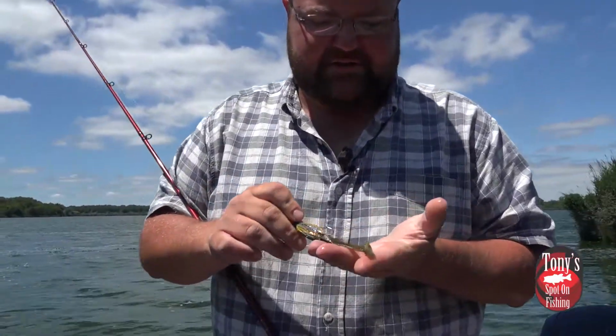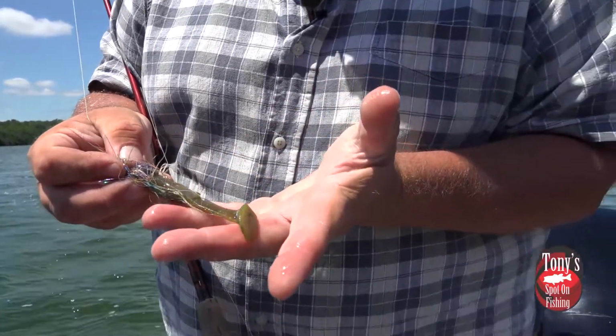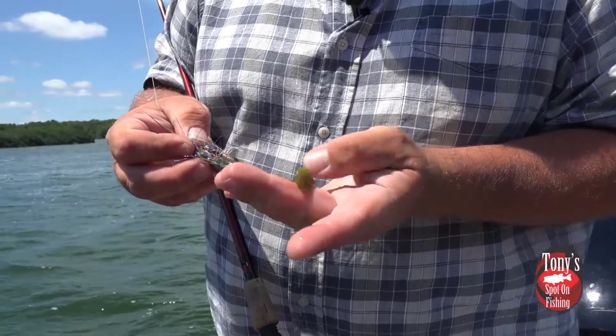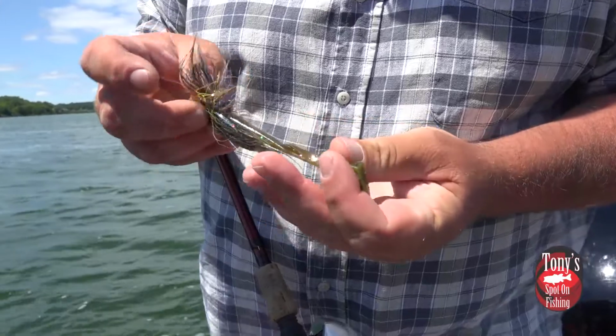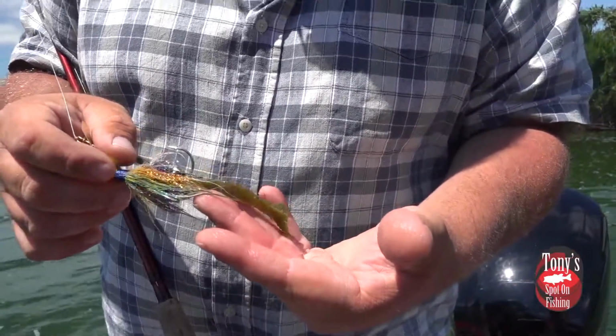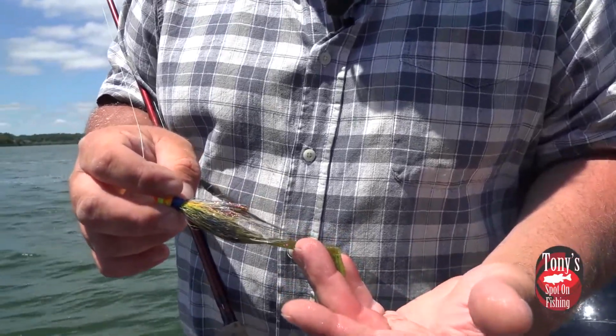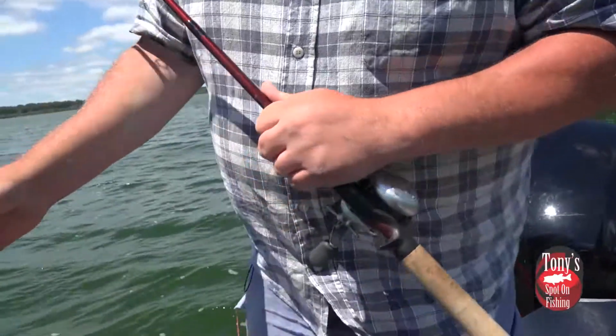You can see it's actually just that swim single, just threaded right on up. Cut a few inches off of it. Put a little bit of that chartreuse garlicky goodness on the tail there. That's one I tied up myself. A little deer hair, a combo of Flashabou and Crystal Flash. Nice little bluegill type pattern.